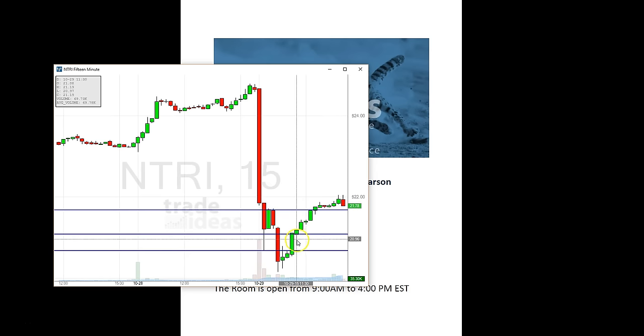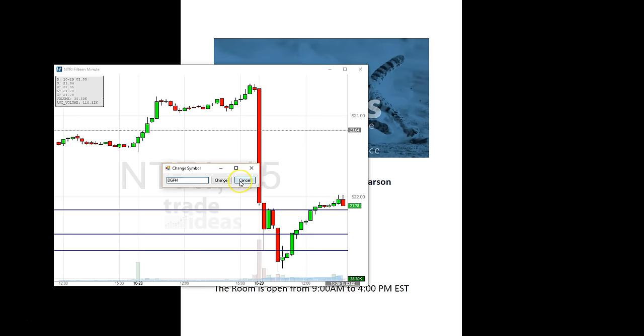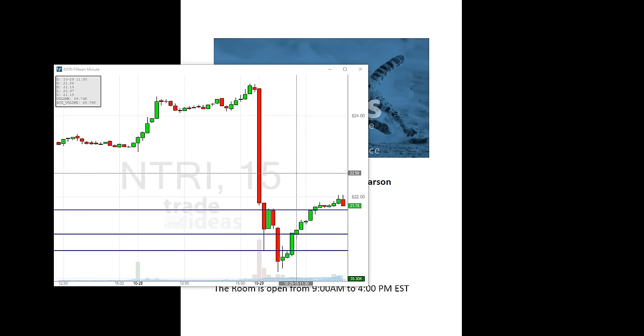Again, I was a little anxious. Okay, let me just see. Okay, I'm out of the trade now. But until this point, I mean, these are 50-minute candles. There were no red candles, just a very minor one right there. So I just want to mark this down so I can post it in the room.